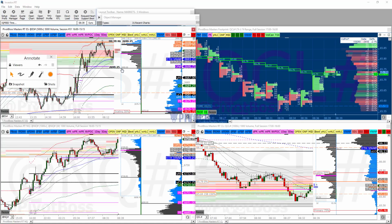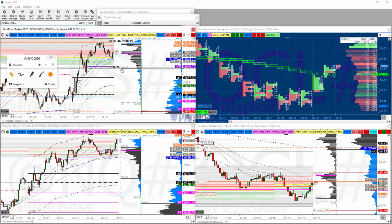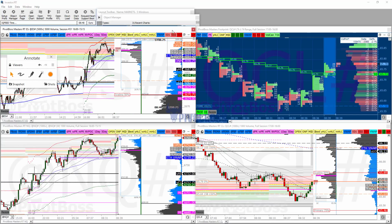Now the 10-day average range has shrunk quite a bit here. We were trading about 66 handles of range on a 10-day basis and a 5-day basis just last week. That's dropped very quickly to 47 points on a 10-day and 37 points on a 5-day. So the volatility is dropping a bit here, and you don't want to overshoot your targets.